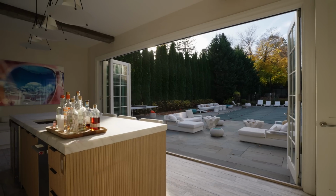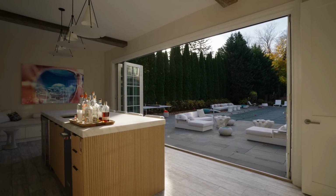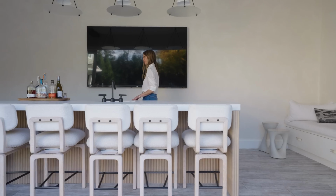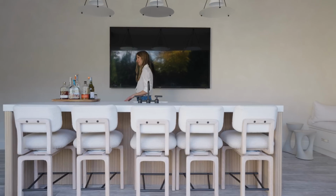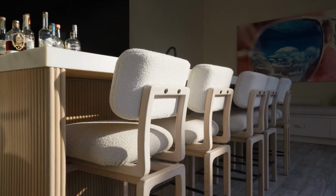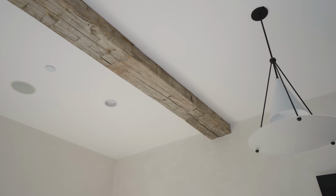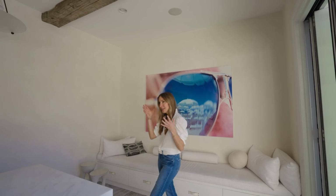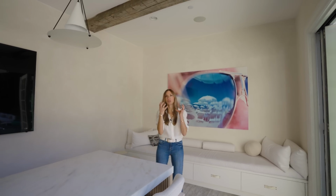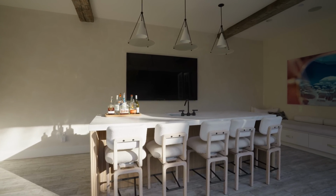The floor is a ceramic porcelain tile so that the indoor-outdoor wet space is not an issue. The bar is fluted wood, which I really like. It's a nice little extra detail. And these stools are again from Thomas Hayes, a friend of mine who makes furniture. These reclaimed beams are from upstate New York, and when they came, they were twice the size, and we didn't know what to do with them, so we just cut them in half because they were so thick and chunky, and I just love the organic feel they give to the space.